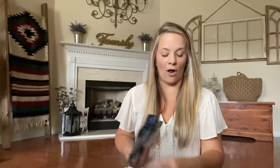Definitely keep an eye out for these. And they're in the section of like shampoo and conditioner or the makeup section. So check both of them out. Also check the, one was kind of near like wipes and medicines and stuff like that. So check that out also.